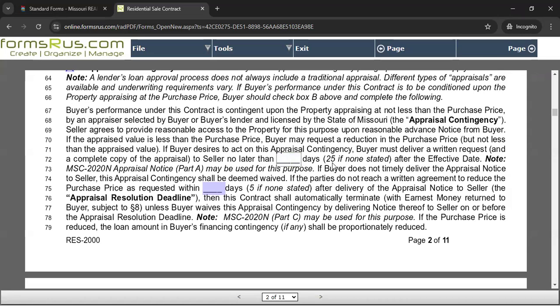All right. If buyer desire, so if there's an issue, we've got this many days to get our appraisal. 25 by default. I'm going to tell you to carry this through to your close date. You will have some people argue with you and push back, and if they do, that's fine. But the reason I say that, so let's say I've got a 45-day closing. Appraiser comes out the first time, says the property's not going to appraise until the roof's replaced. Okay, great. The roof's being replaced next week.